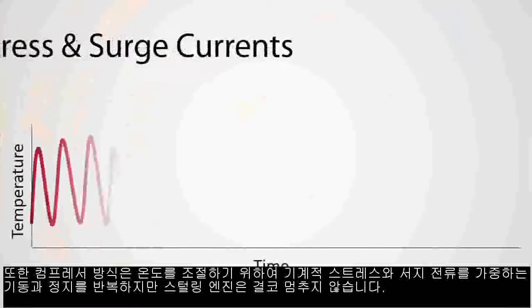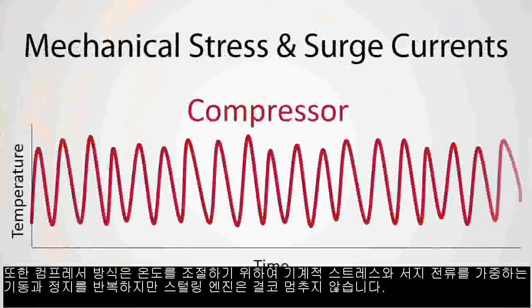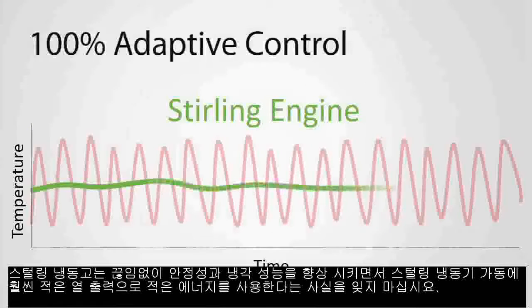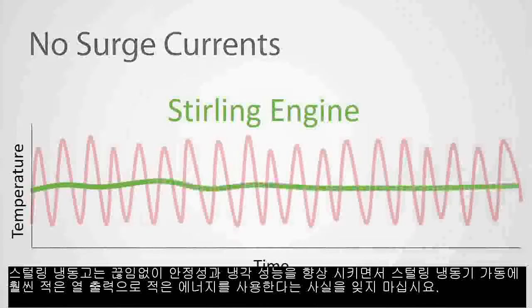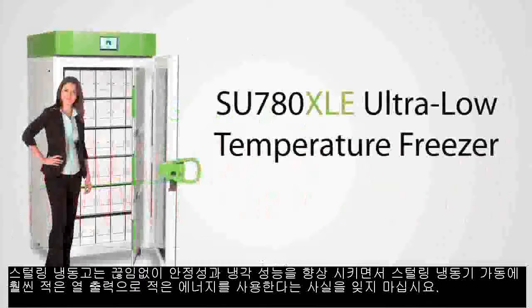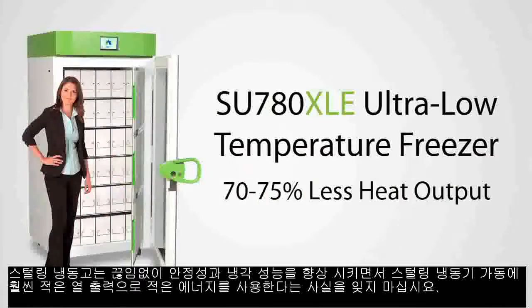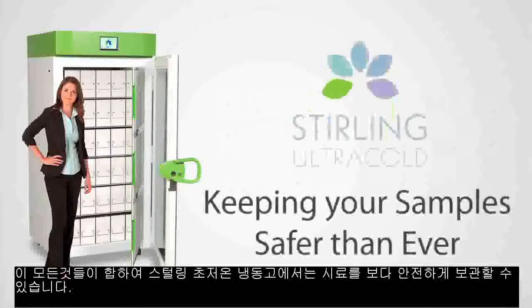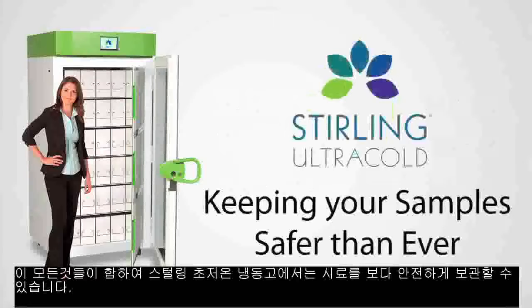Compressor systems also stop and start to regulate temperatures, adding mechanical stress and surge currents. But the Stirling never stops, constantly adapting to improve reliability and cooling performance at the same time. And let's not forget that Stirling freezers use a lot less energy, with a lot less heat output to strain freezer life too. It all adds up to keep your samples safer than ever in a Stirling Ultra Cold freezer.